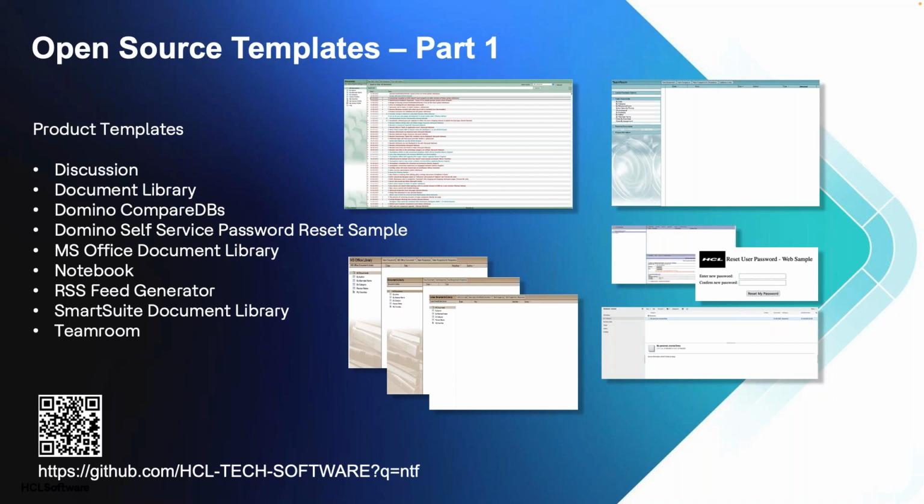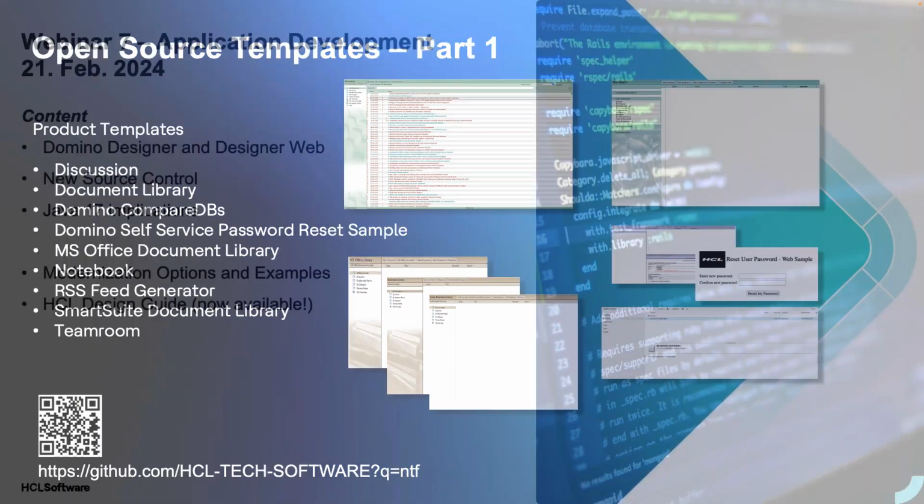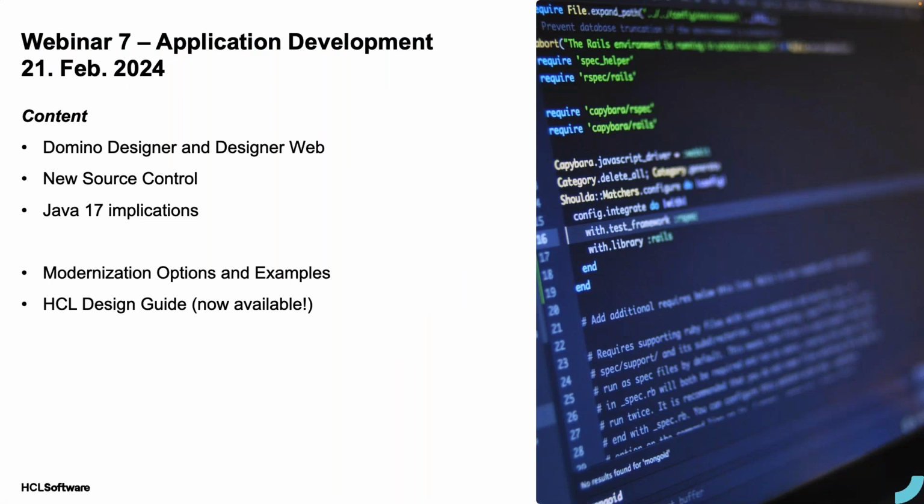Take a look and enhance them, make them better if you like. You're more than welcome to chime in. Well, that leads brilliantly into one of the last webinars that we're going to do: how do you do app dev, or what's changed in app dev for Domino 14? And you're going to cover a whole bunch of stuff in that, and I suspect you're going to show people the open source templates as well, right?